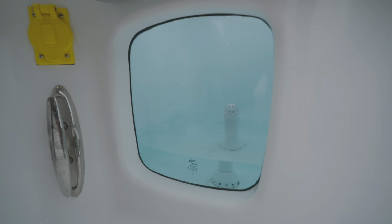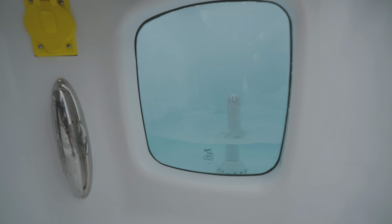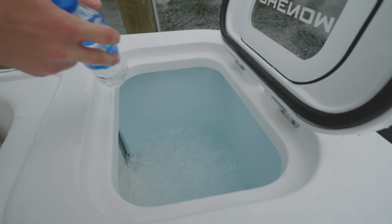failure. Lastly, we know that not every trip requires pressurized live wells, so we also designed a short standpipe for partial fills, ideal for keeping shrimp, crabs, or lobsters, as well as the built-in plug to utilize the tanks as a cooler.